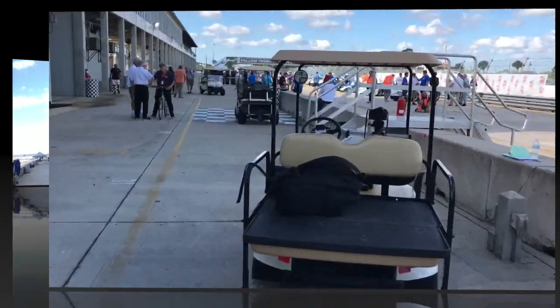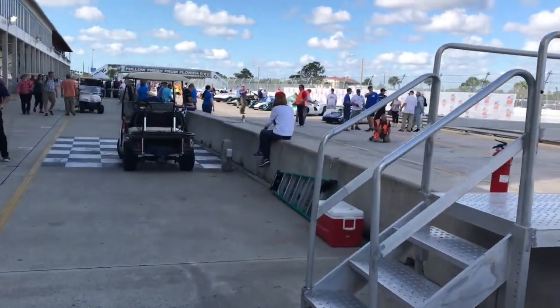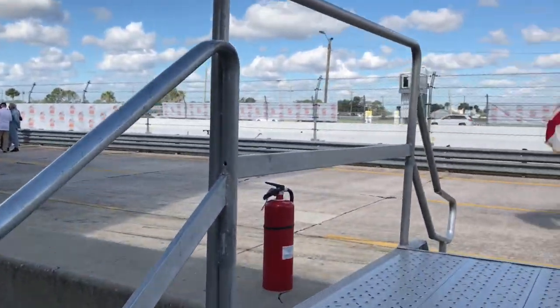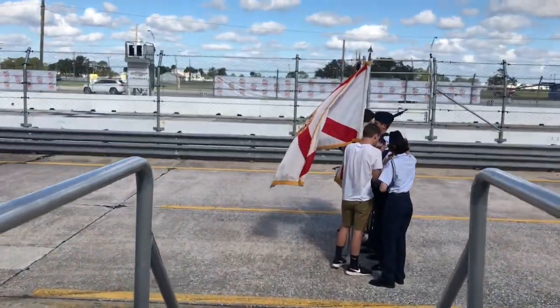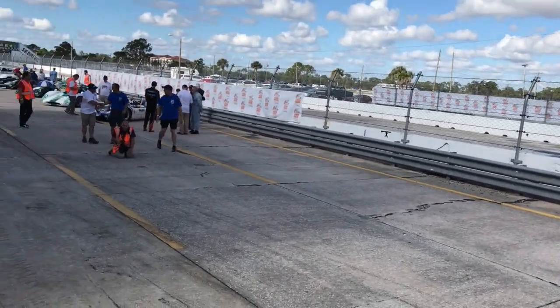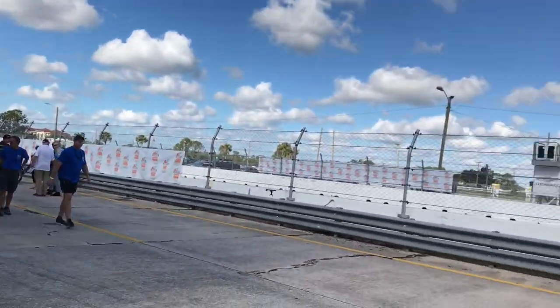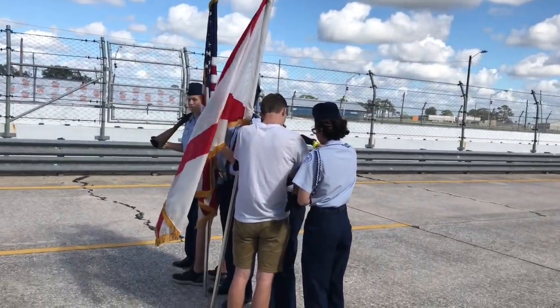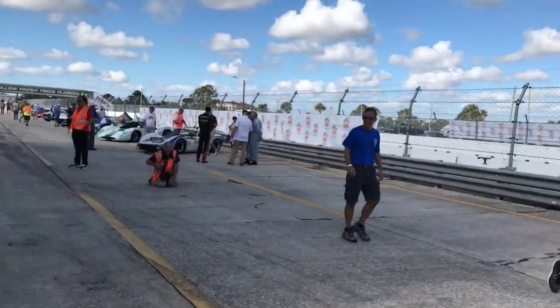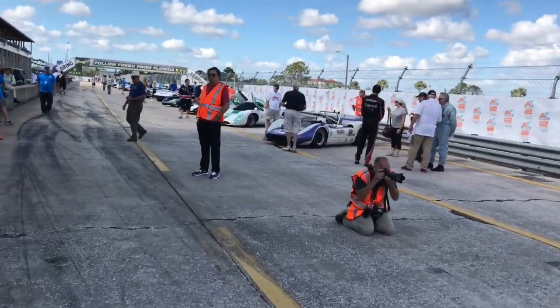Let's go. All right, guys, here we go. We're down on pit road. I'm actually going to get out onto pit lane. You're coming with me. This is really cool because they're doing it just like they do at the annual 12-hour race, where they line them up here on pit road for a grid walk. We have ROTC here with the colors, and here we are walking down pit road together.